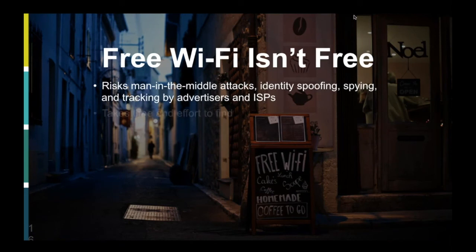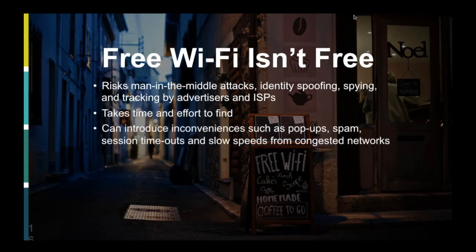So free Wi-Fi isn't free. So now that we have moved from not only offering high-quality commercial Wi-Fi connectivity through major network operators around the world, we are also integrated with this amenity curated free Wi-Fi. And with that comes some risks. A lot of you have heard about the risks of using free Wi-Fi. It ranges from man-in-the-middle attacks to identity spoofing, spying, tracking by advertisers and ISPs.